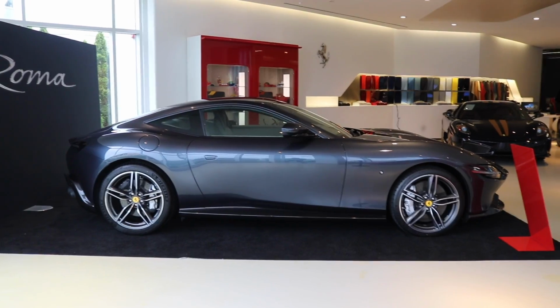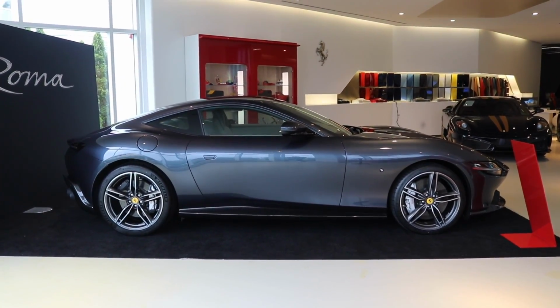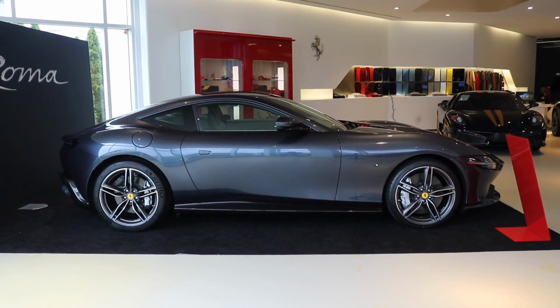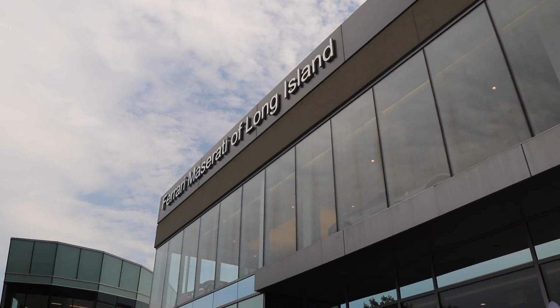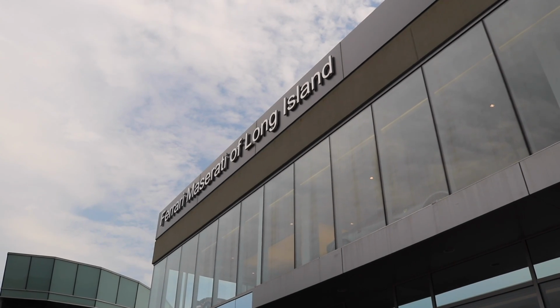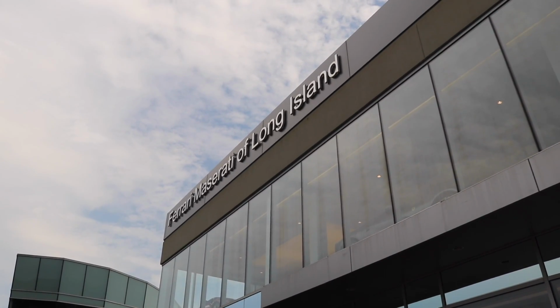So that's the Ferrari Roma, a car that's more expensive than the Portofino, but not quite as expensive as the 812 Superfast. So that was my visit to Ferrari Maserati of Long Island to check out the all-new Roma, as well as a few other cool cars.